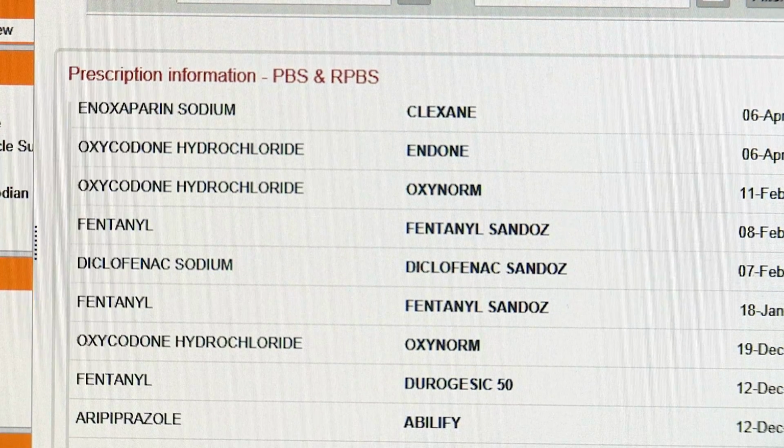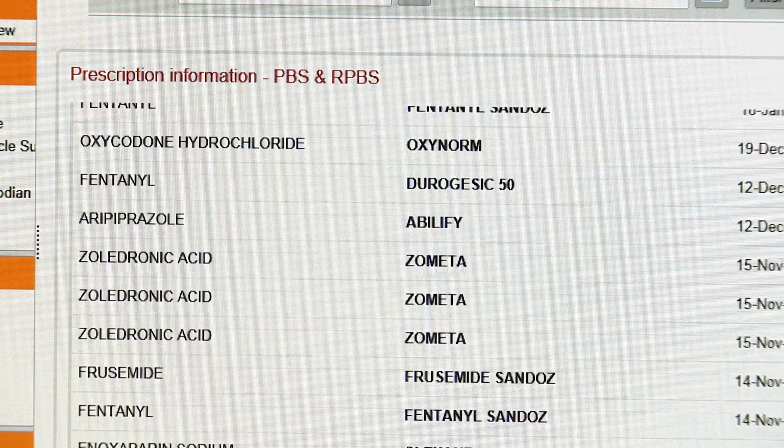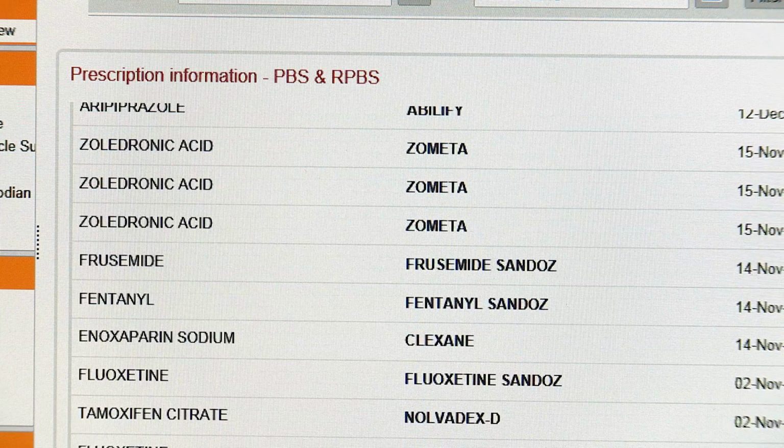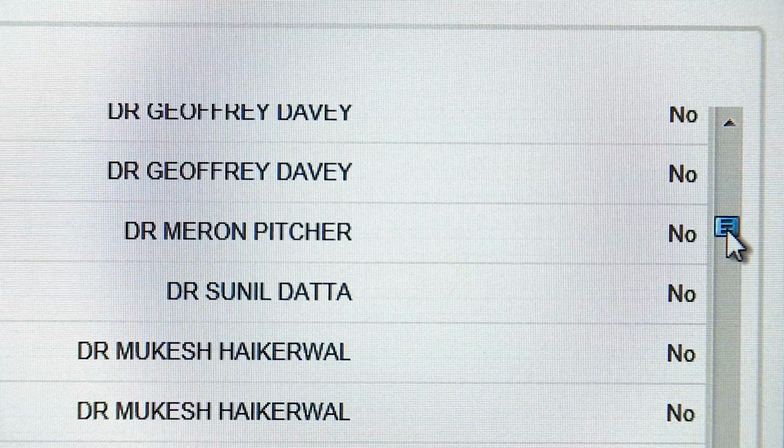So if you look at this, you've got the medications you've had for your pain, for your clots, pain again, and for your mental illness, your Abilify, and it'll also have your medication for your depression. That's your fluoxetine. And you can scroll down and see a whole lot of those. And then if you go further down the list, these are the people that you see.